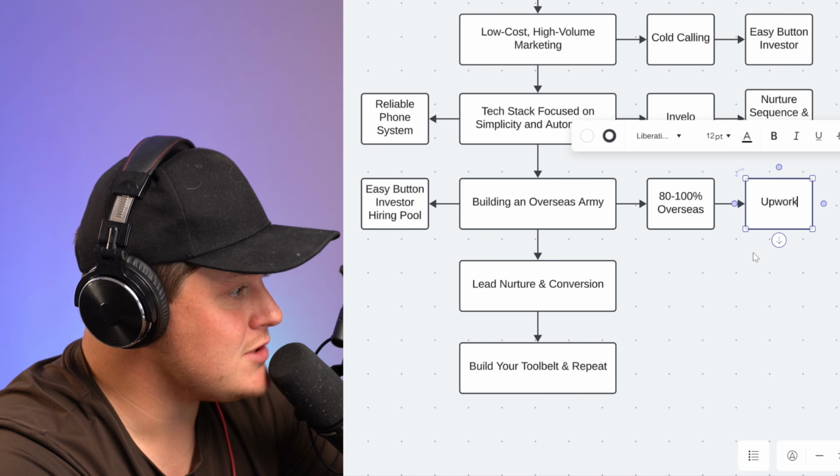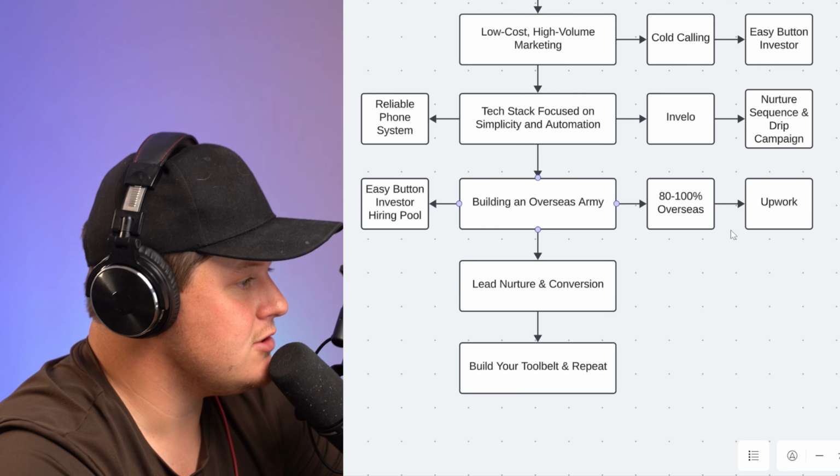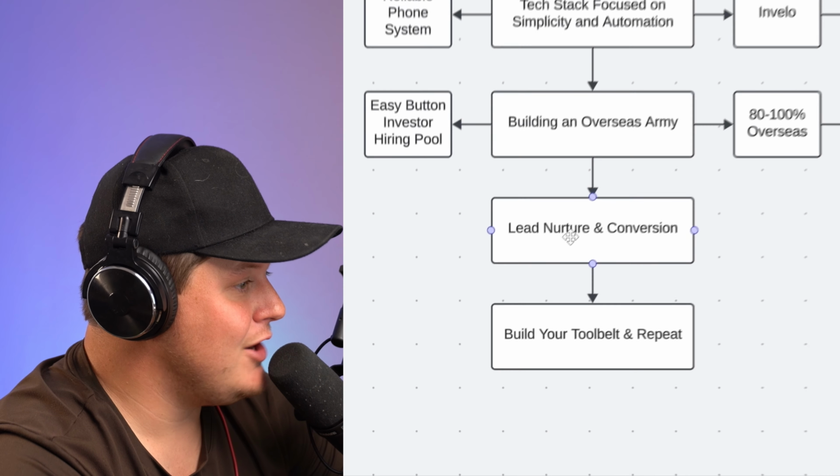Or you can go to platforms like Upwork and Indeed. Upwork is more for overseas talent, Indeed's more for stateside, so we're going to focus on Upwork here. Upwork doesn't really charge you, and you can go hire them today. In 3 to 5 minutes, you can have a job post up.